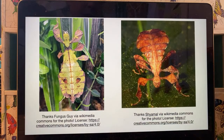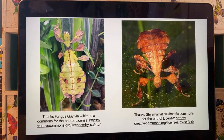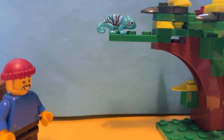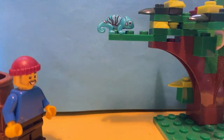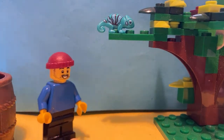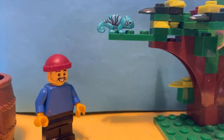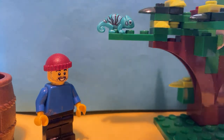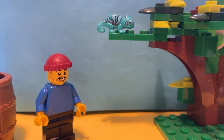There's one green one, and one brown one looking like a dead leaf. Insects that look like leaves. Stunning. They live in Southeast Asia and Australia. But people in the West found out about leaf insects when they were discovered by an Italian explorer called Antonio Pigafetta. I have to apologise for how I'm going to pronounce every word in this story. Pigafetta was in the Philippines in the early 1500s when he met a leaf insect, and this is what he had to say about them.